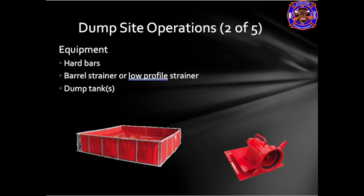So at the dump site, tools and equipment you're going to need will be the hard bar. So you're going to set up another drafting operation. You're going to use the low level or a barrel strainer. Try to use the low level strainer if at all possible. And then you'll use a dump tank. Each of the tankers in the Alpha Fire Company carry a portable tank, and they are also sized to the water tank on the apparatus. You can dump the entire tank of water into that dump tank and then go for another load.